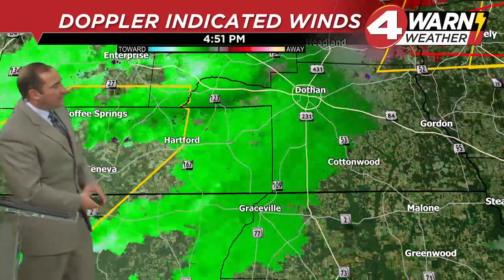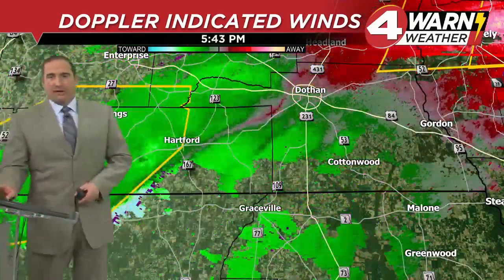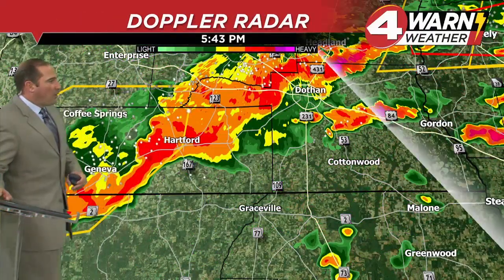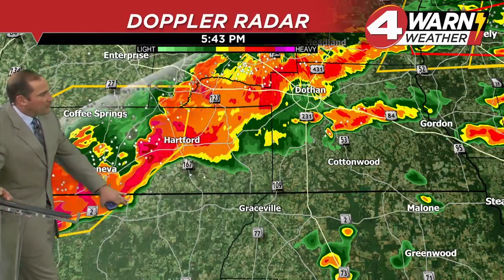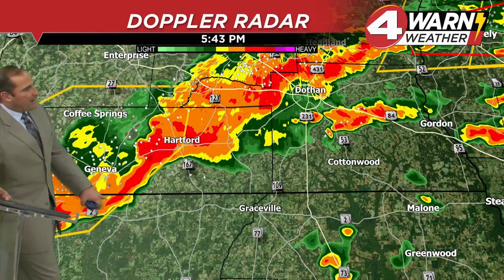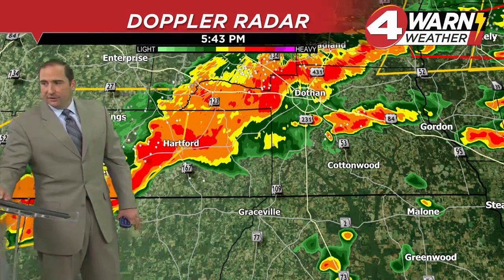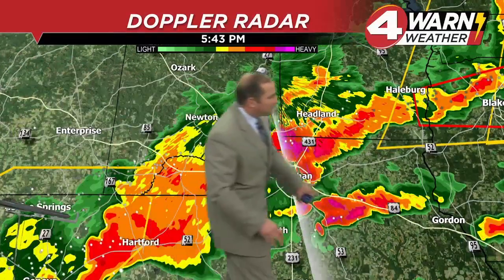Central Houston County, and then back to the west here, there's been some rotation with this line as well as it comes on through the Geneva area, Geneva County southward into Holmes County. So this area now from Hartford southward into the far northern part of Holmes County. Geneva looking pretty good now. Hartford very wet as they go up there towards the Dothan area. Very, very wet as well. And more storminess here east and southeast along 84 in Houston County.